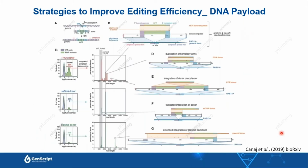At the end of 2019, a research group also published work using long-read sequencing to evaluate different types of payloads, like what we did. There are PCR donors, which are linear, blunt, double-strand DNA, also single-strand DNA donors and plasmid donors.